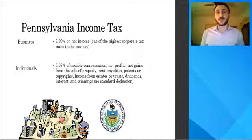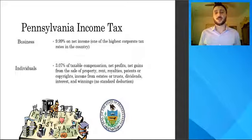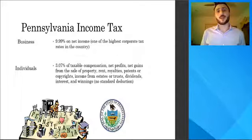That's federal net income with some additions and subtractions, and that's one of the highest corporate tax rates in the country, so I wanted to point that out. Now for individuals, it's a 3.07% flat rate on all of your income. One of our classmates pointed this out already, but I just wanted to mention it again because it's very important. There's no standard deduction. So although you're paying a lower rate than in a state like New York, you don't have the ability to reduce your taxable income in Pennsylvania, whereas in New York, you can take advantage of a standard deduction, and so you're reducing that taxable income. That's something that you have to keep in mind.